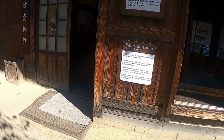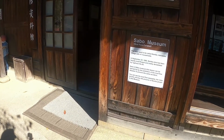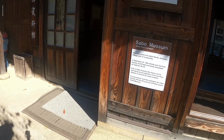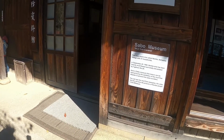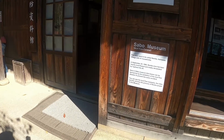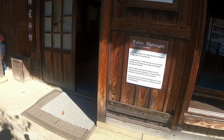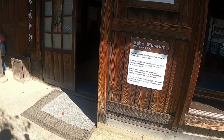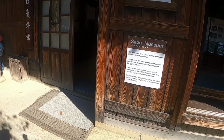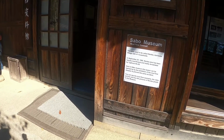It says Sabo Museum, Mud Flow Control. This area used to be called Nemba Ashiwada Village with 41 households. And it was September 25th, 1966, when they were devastated by Typhoon number 26. Apparently they didn't have names then, other than the number. Here in the Sabo Museum, this lesson can be learned by the exposition of the mud flow disaster to prevent the same accident.